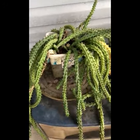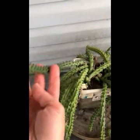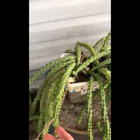But I got this at a little flea market thing. The lady just sold one or two of these little branch things here because they just come right off and they propagate so dang easy.